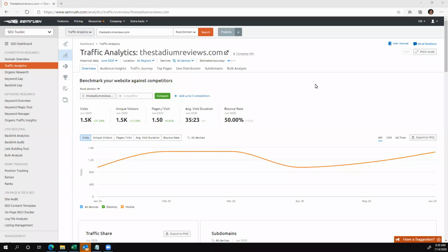Anyone working on the SEO for your website, or even if you're the one doing your own SEO, you should be looking at anytime Google makes any algorithm updates. So if you're using SEMrush, you can track that with the Sensor section.